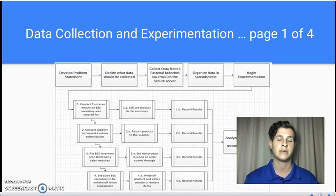If the vendor is not able to accept it, then the employee moves on to the third step, which is to put the BSS inventory onto the third-party sales website. This gives one more opportunity for the general public to view these non-conforming inventory parts online. If those don't sell, then the last resort is to set aside BSS inventory to either be written off, donated, or dumped.